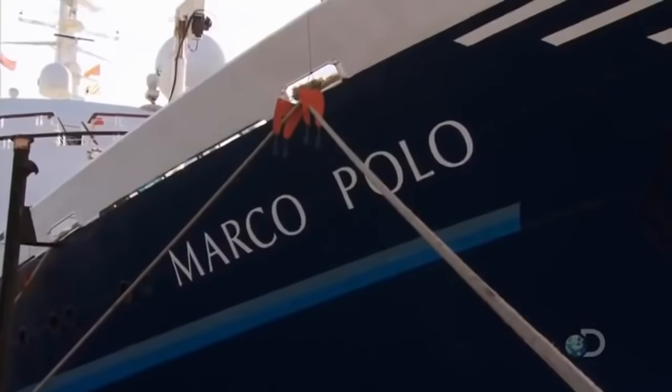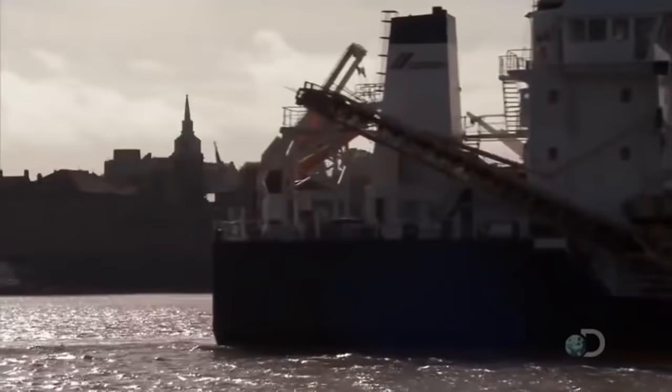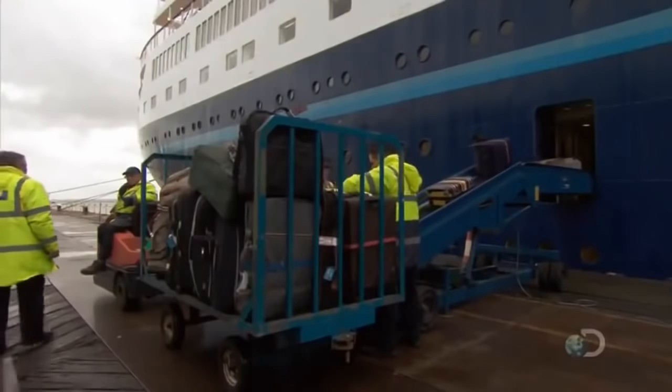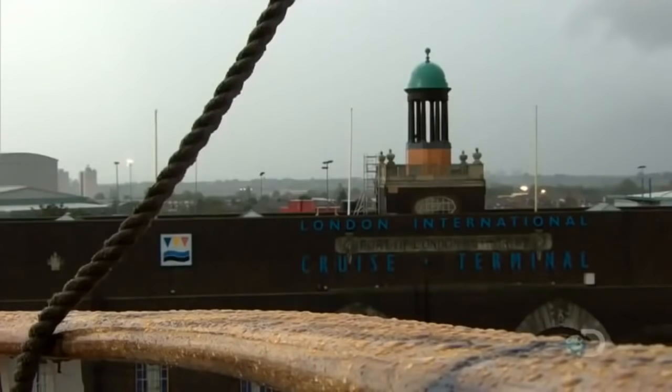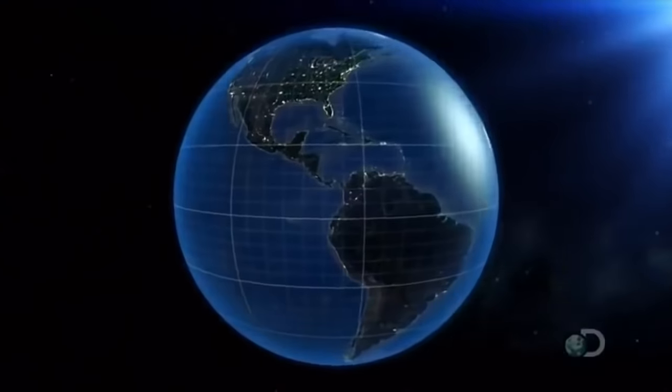Marco Polo is tied up at the British port of Tilbury on the Thames River, 40 kilometers southeast of London. Tilbury is London's original cruise port, dating from the 1880s. It's a perfect departure point for this historic ship to sail out on an historic route.